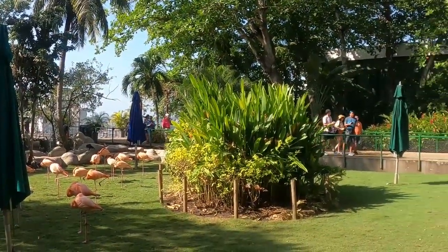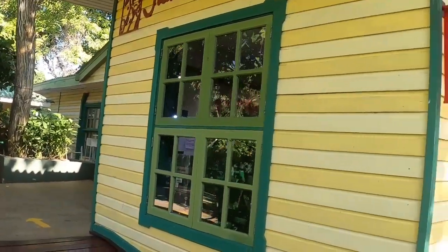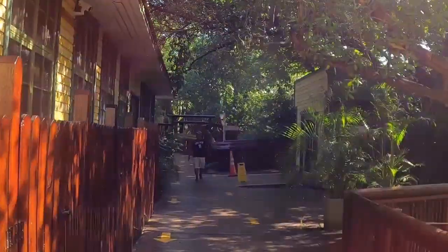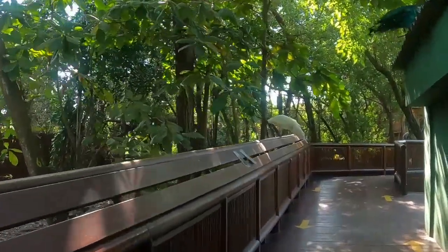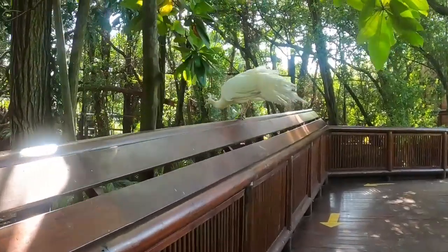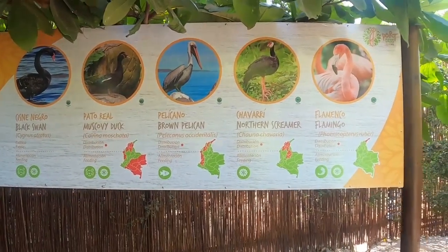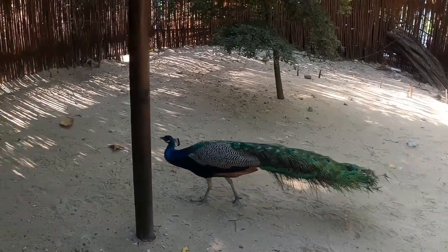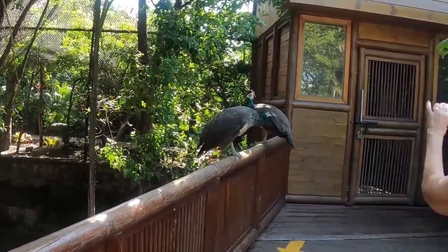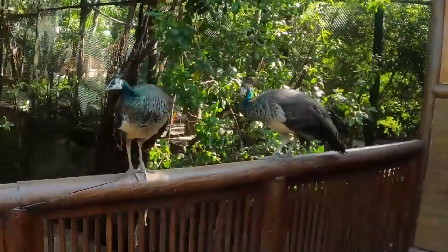As you enter the oasis and you come into the signs, you'll see the Juan Valdez Cafe. If you stay to the right and go around the other side of that cafe, it's going to bring you over here. And this leads you to where all of the aviaries are at. Ooh, beautiful white peacock. Peahens, the female peacocks.